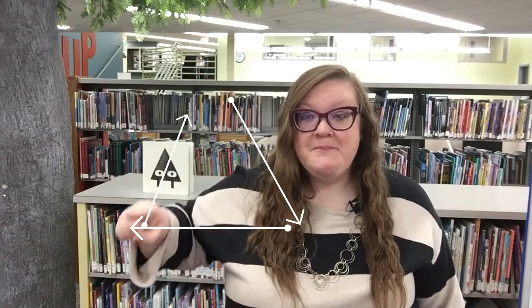A triangle is a very special shape because it has three sides and three points. Let's see if we can draw a triangle in the air. Can you try drawing it with me? There you go. You made three sides. Good job. Let's sing a song about it.